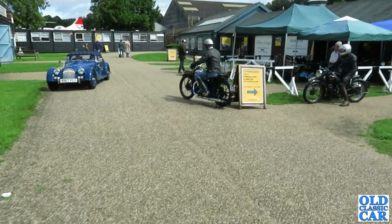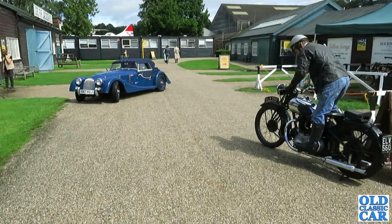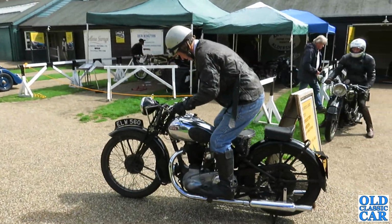Well, welcome to Old Classic Car. Today we find ourselves at the wonderful Brooklands Motor Museum, home to motor racing before the war, and plenty going on still today.